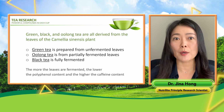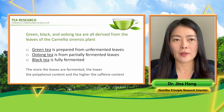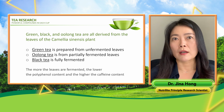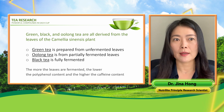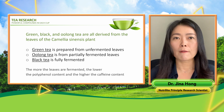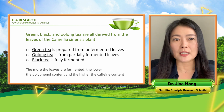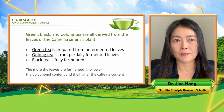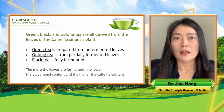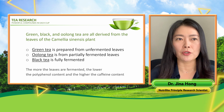Green tea is one of the most abundant drinks in the world, right next to water. So green, black, and oolong teas are all derived from the Camellia sinensis plant. They can be separated by different degrees of fermentation. For example, green tea is prepared from unfermented leaves. Black tea is fully fermented. But the more the leaves are fermented, the lower the polyphenol content. So I talked about green tea on the previous page, right?